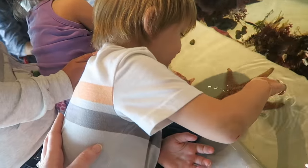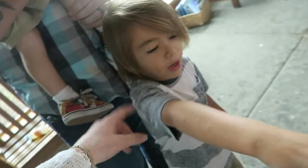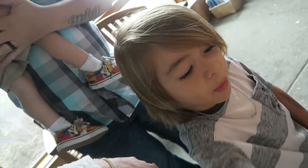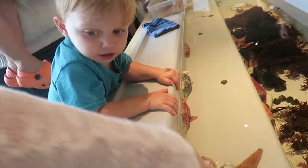Is he soft or is he hard? It's a little soft. He's soft? I saw a spider one. You saw a spider one? Oh, the little crab guy? The little crab with the shell? I saw a spider one. A real spider? Yeah. Touch him. Look, he's soft.